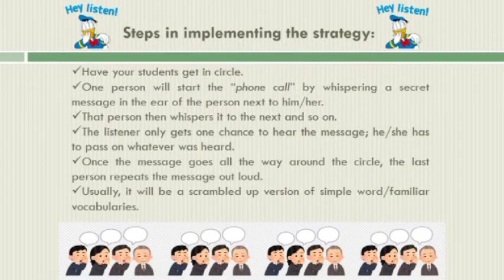Okay, steps in implementing the strategy. First, have your students get in a circle. Second, one person will start the phone call by whispering a secret message in the ear of the person next to him or her. And then that person whispers it to the next, and so on. The listeners only get one chance to hear the message, so he or she has to pass on whatever was heard. Once the message goes all the way around the circle, the last person repeats the message out loud.